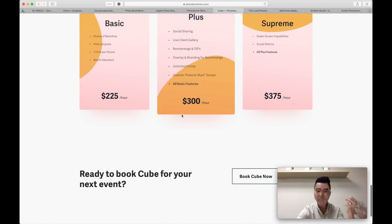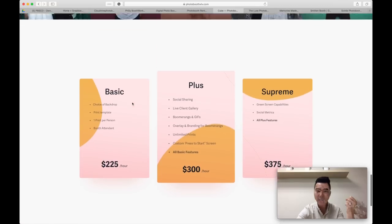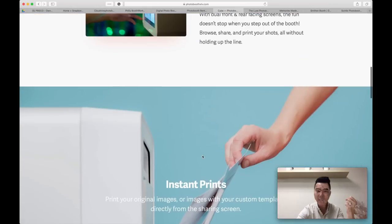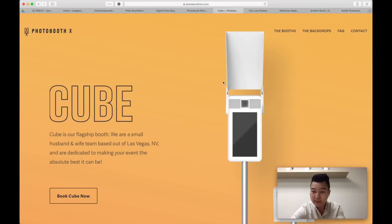I would probably put it like book now underneath every single one of these, just so it's really obvious. Your eyes are right where you want them. You're talking about the pricing over here. I just want to do a book now button there. That'd be really cool. All right. So that looks great.